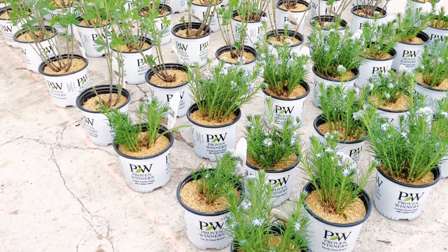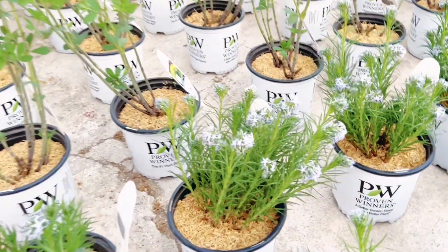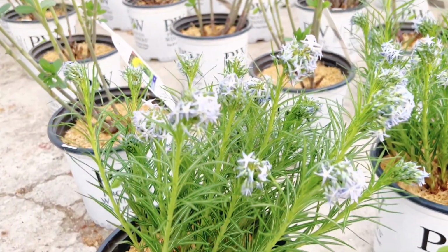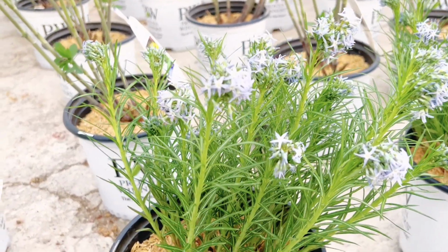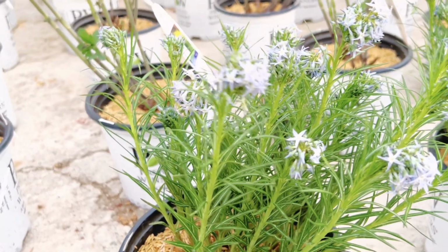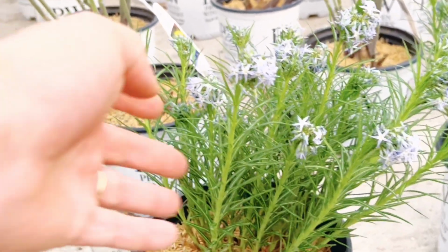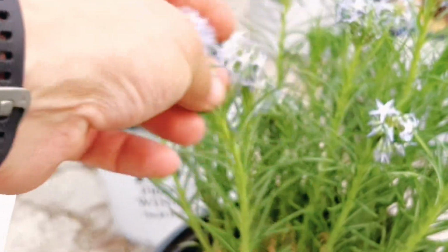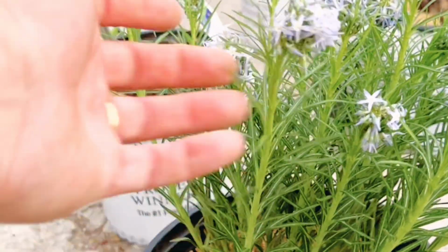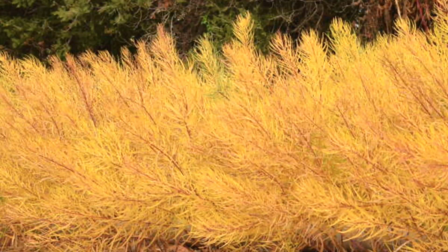Now I want you to write these two down because these are two great spring bloomers, and a lot of times they're done blooming in the greenhouse before we open for the season. But this is Amsonia, and this one here is called String Theory. So it gets these beautiful star clusters of flowers on them. We really love that sky blue color on them, and they have really nice foliage as well. This one especially is unique because it's kind of got this ferny, feathery kind of look to it, and it changes color in the fall too, so you get good fall color off of it.